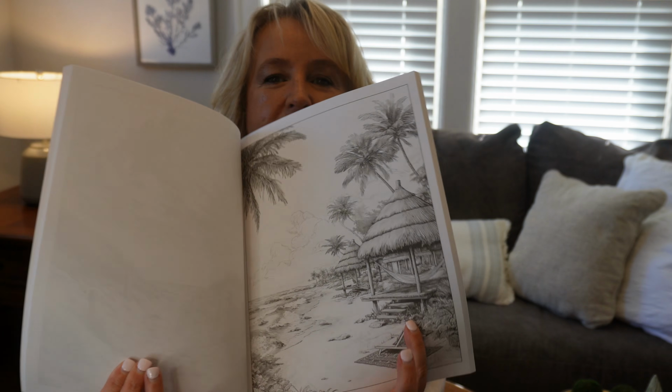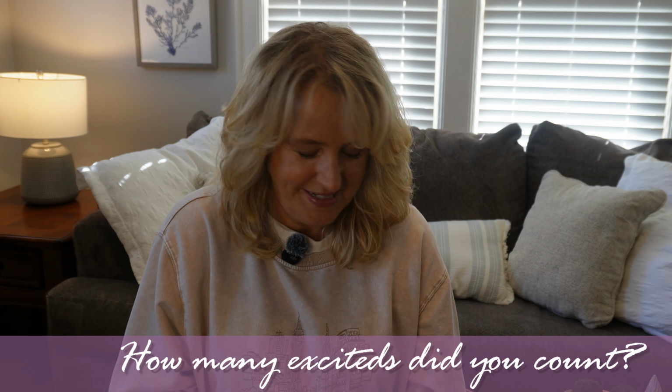And here's a couple of the pages. And I've never tried this, but I'm really excited to do it, and I hope it turns out well. Maybe I'll share coloring some of those pages with you. I'm excited to try that. I've never had an adult coloring book. And I also bought the colored pencils to use with the adult coloring book. I'm really excited to get to try that.